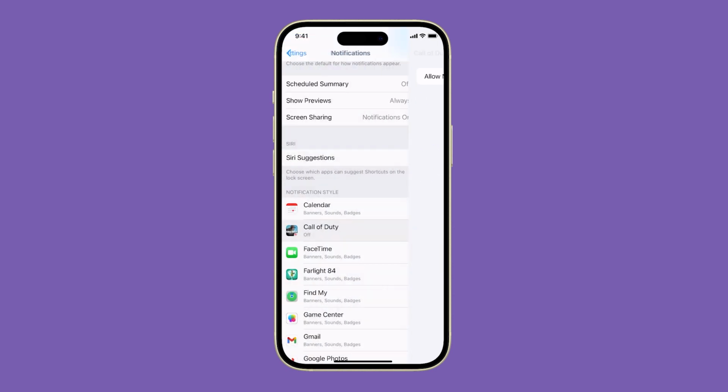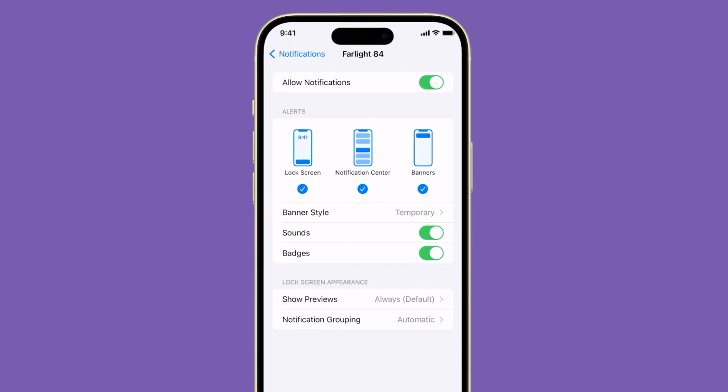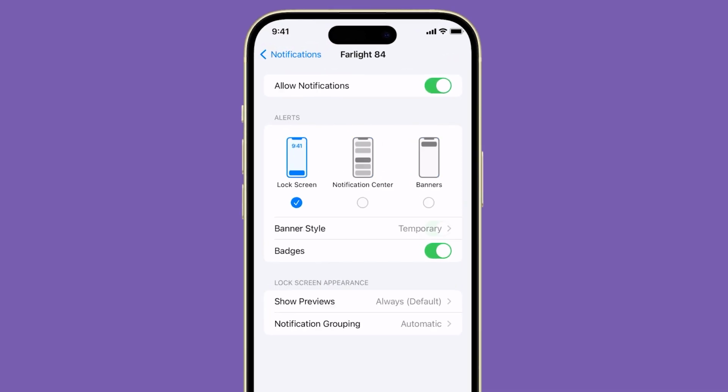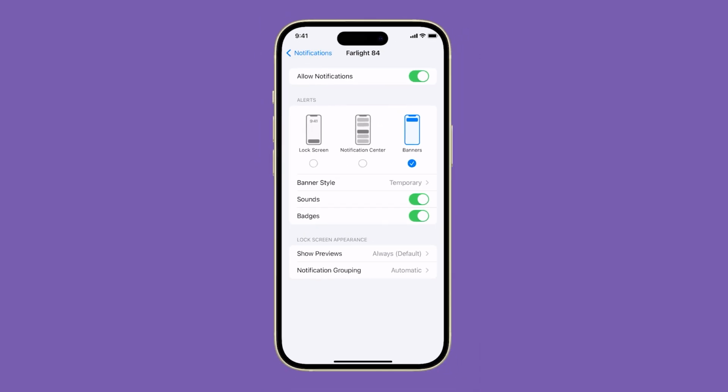You can also customize the notification settings for each app. For example, you can choose whether to receive notifications on the lock screen, in the notification center, or as banners. You can also choose whether to receive alerts for all notifications or only for certain types of notifications.